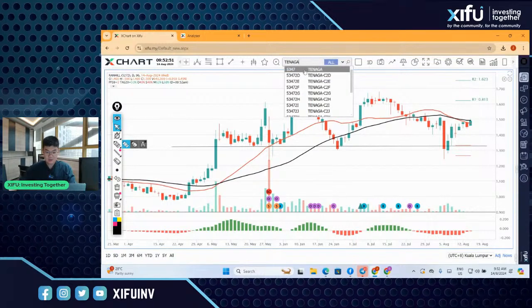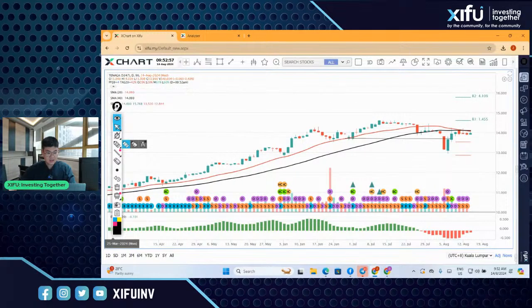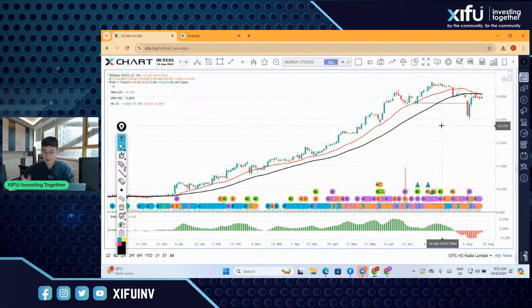The Naga is actually still held for long-term purposes, so I don't really look into that. Okay, here, the trend is still good, closed gap. For me, so far nothing to worry about. I assume you already entered. For me, I'm still holding half of my positions. Still okay.